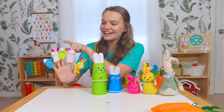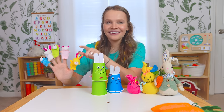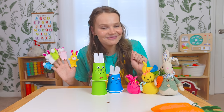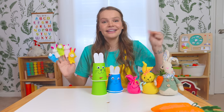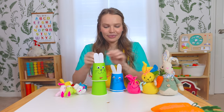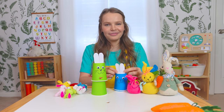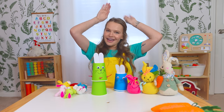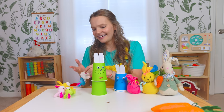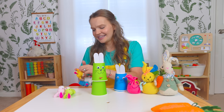One little, two little, three little bunnies. Four little, five little, six little bunnies. Seven little, eight little, nine little bunnies. Ten little bunnies flopping their ears. Should we flop our ears together? Flop, flop, flop, flop, flop. Good flopping. All right, let's see what else do bunnies like to do.